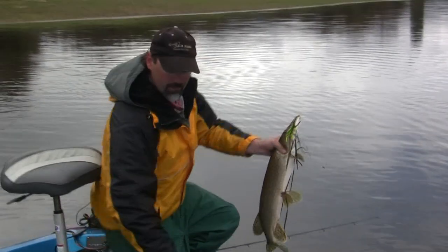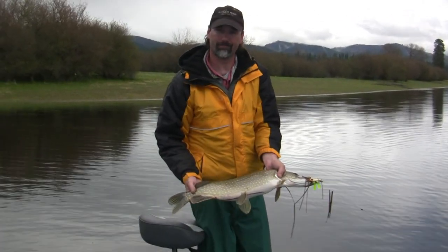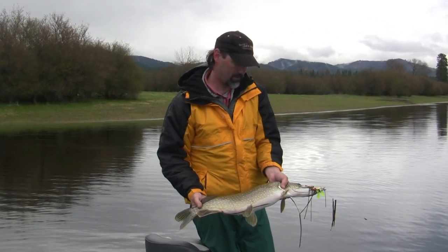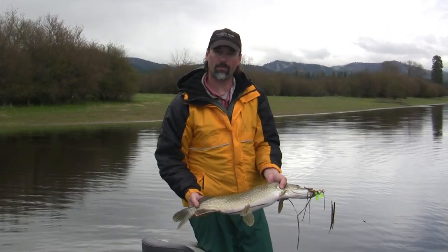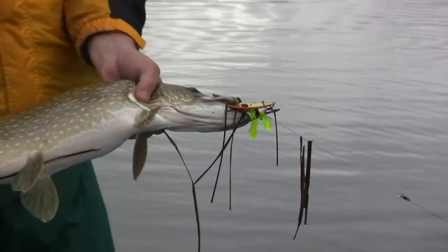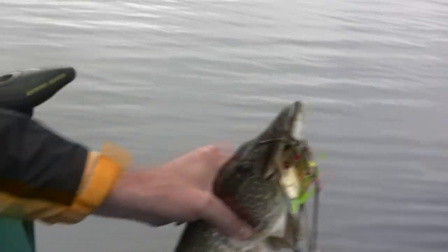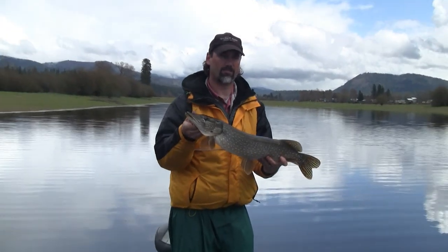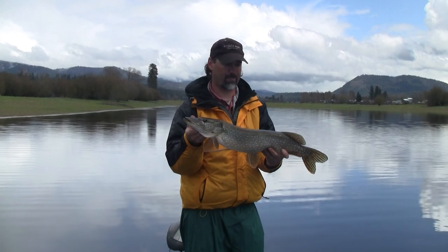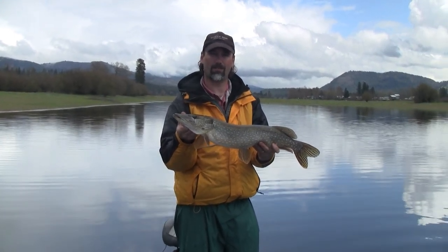Another Pend Oreille pike. And it seems like today those spoons have been the ticket, haven't they? It has been. There's something they like about the action on that spoon over anything else we've thrown. That's what you get when you come to the Pend Oreille, though. Average size. Nice fighting fish.